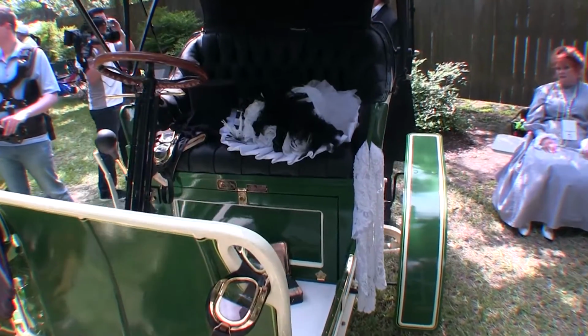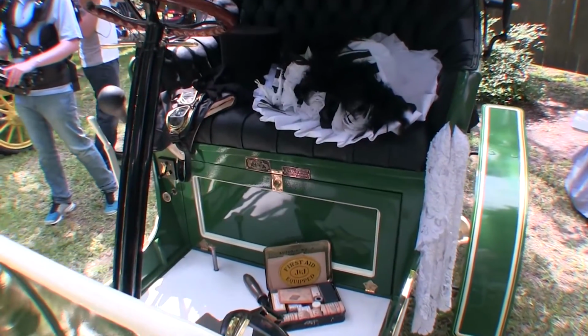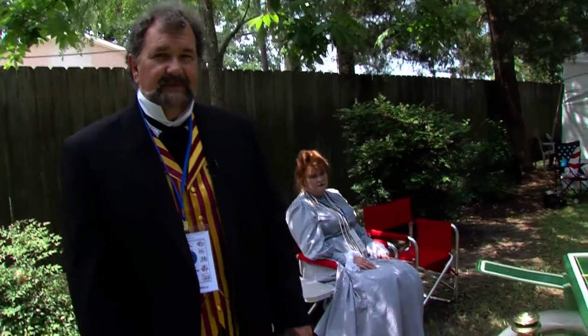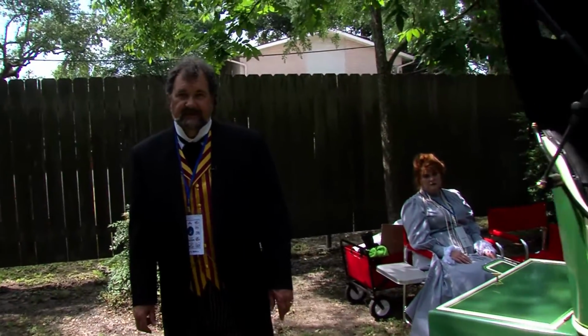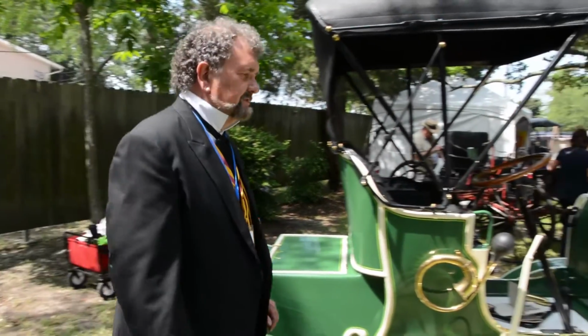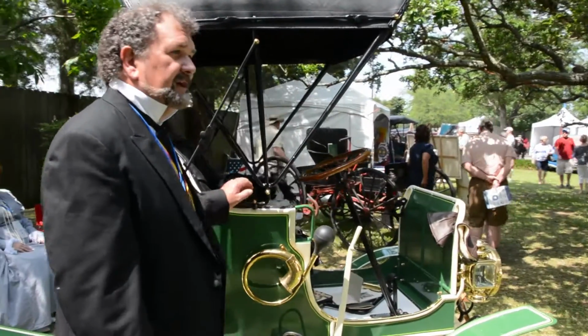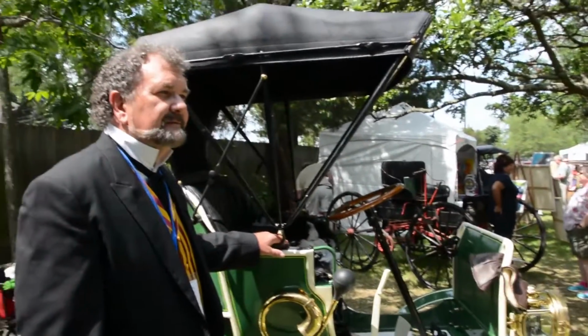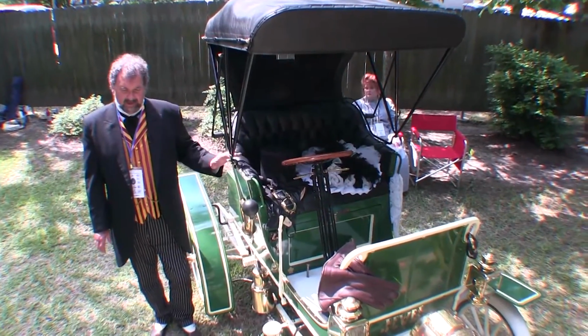We have found 2 other Stanhope body style Jewels. One's in the museum in Massillon, Ohio, and the other one's in the Smithsonian Institute in Washington, D.C. I know of 7 Roadster style bodies, which is more like a carriage, but I only know of the other 2 in this style body. It's a total wood body, has metal fenders.